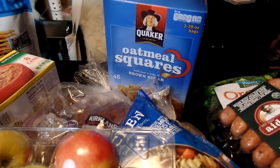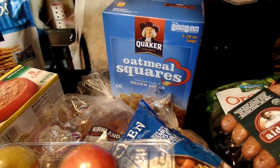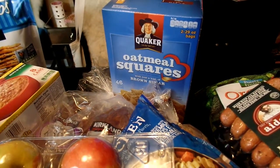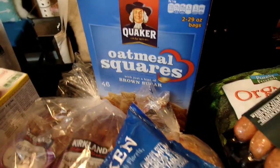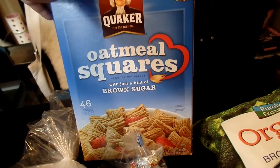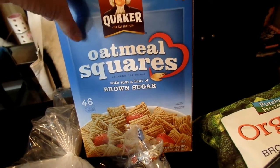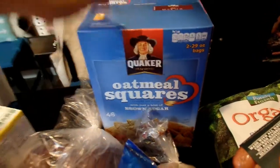Oh yeah, and I also did not mention, but I also got another big pack of cereal. Again, we go through cereal pretty quickly around here. And I picked out this one. It's the Quaker Oatmeal Squares. I really enjoy this one. It says it has a hint of brown sugar, and it really does taste a little bit sweet, but not too sweet. And then you're getting your good oats in there. And yeah, I really love this cereal as well.